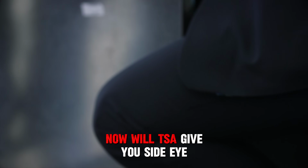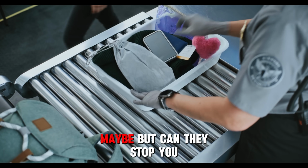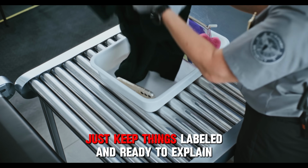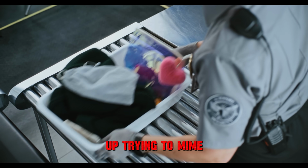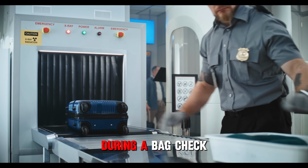Now, will TSA give you side-eye if you're hauling a family-sized bucket of prescription lotion? Maybe. But can they stop you? Nope. Just keep things labeled and ready to explain if needed. The last thing you want is to end up trying to mime prescription acid reflux gel to a confused security officer during a bag check.